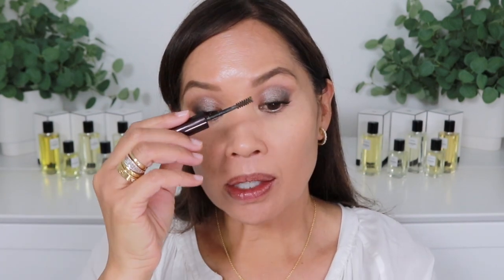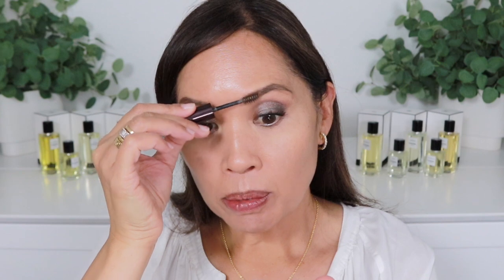Okay, now we're just going to go in with a little bit of brow gel to keep everything in place. This is the Hourglass Arch, and it's by default become my favorite because I still am not able to find the Jones Road brow product that I love so much in stock in light brown, or light brunette actually is what it's called.